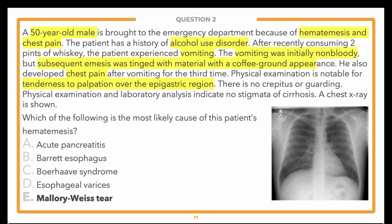All right, great job, guys. Again, another classic situation. You have an alcoholic who is vomiting nonstop, right? So when I'm vomiting nonstop, what's going to happen? I'm going to create excess pressure, and that's going to cause issues with my esophagus.